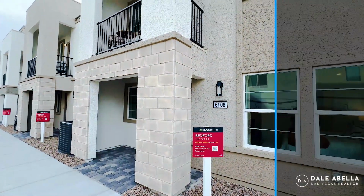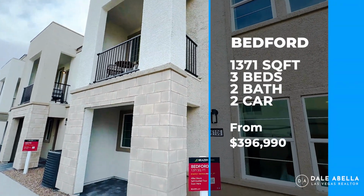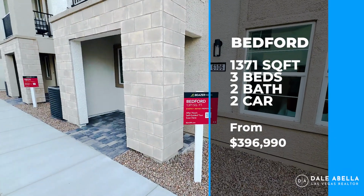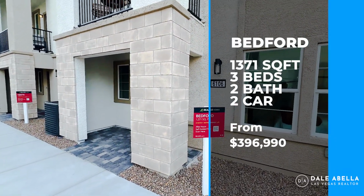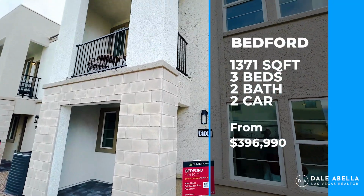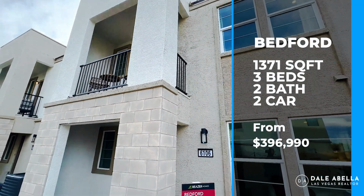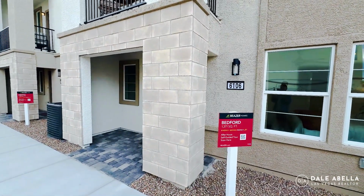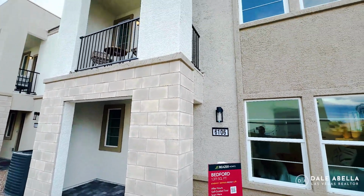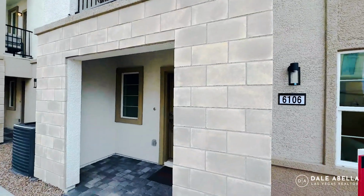Welcome everyone to the Bedford floor plan. Now the Bedford floor plan is 1371 square feet. It's going to be a 3 bedroom, 2 bath, and the base price is $396,990. They're also doing all quick move-in spec homes here, guys. So I would add about $25,000 to $35,000 to the base price, and that'd be your out the door price. Okay. But yeah, let's go ahead and take a look.